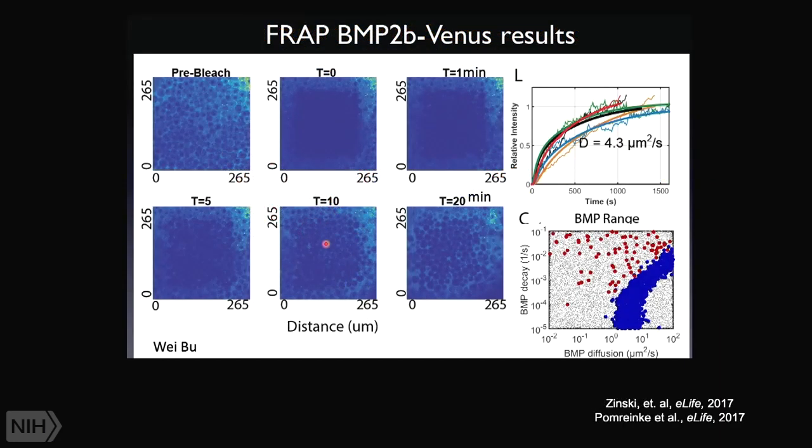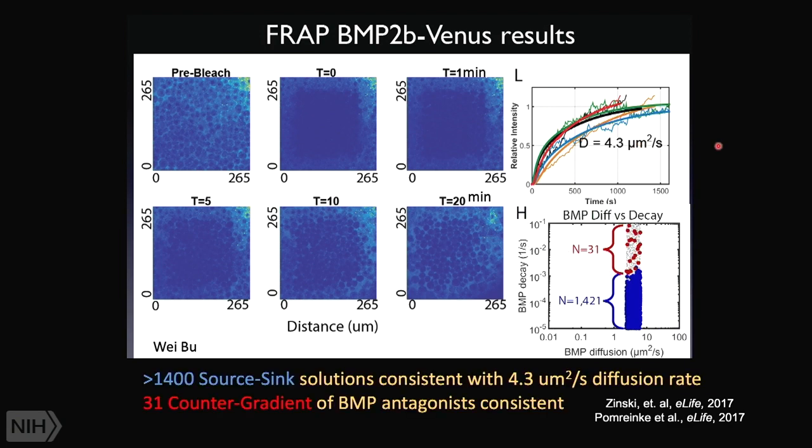So we decided we should test diffusivity of BMP2. And this was done by Wei Bu in David Umulis's lab. And they basically did fluorescence recovery after photobleaching, FRAP. So using a BMP2-Venus, expressing it, allowing it to diffuse, then bleaching it and measuring the time when the ligand diffuses back into this area. And so they measured it, and it was 4.3 microns per second. And basically, using that diffusivity, now it narrows down the models and reduces even further the counter gradient model, really pointing to the source sink model.